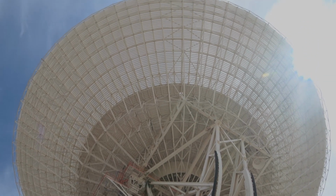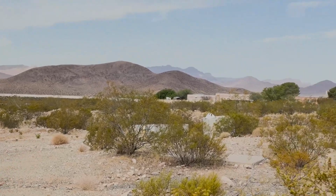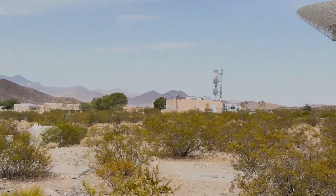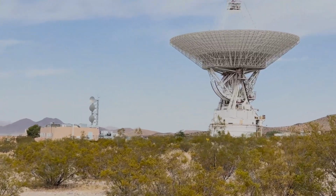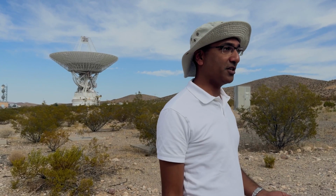So here we are at the Goldstone Solar System radar in the middle of the Mojave Desert, about a few hours drive from Pasadena, the Jet Propulsion Lab. This is where I connect remotely to observe near-Earth asteroids. I'm Shantanu Naidu. I'm an asteroid radar researcher here at NASA's Jet Propulsion Laboratory.